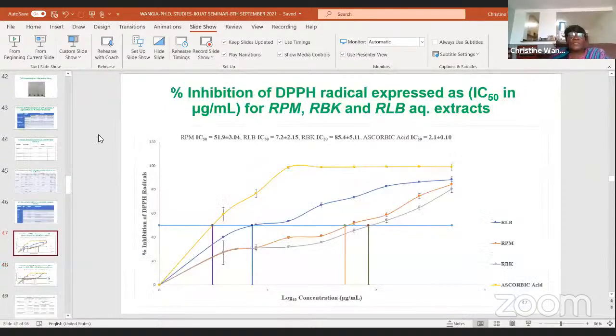So this is the antioxidant activity. It showed a dose-dependent increase in inhibition of DPPH radicals, with the highest activity at 500 micrograms per ml. The same data I used for getting the IC50, and the IC50 of RPM was 51, RLB was 7.2, and ascorbic acid was 2.1. So this one was the nearest to 2.1.